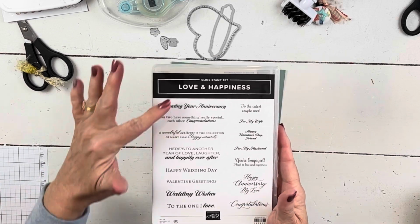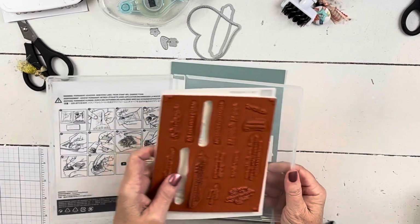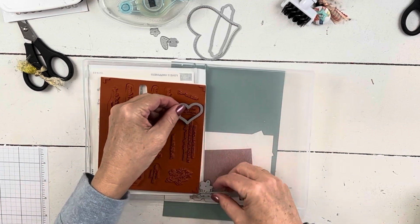So it's called Love and Happiness, and here's all of the words. And then it comes with flowers that I'm not using. I just kind of want you to see what it comes with. Then it comes with this heart, which some of the words can go on the heart.